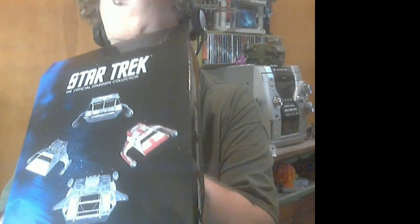And we've got a shuttle. And wait, there's only three there. Okay. And then we have a shuttle. Wow, those are a lot smaller. I know they're shuttles, but I thought they would be bigger than they ended up being. That's surprising.